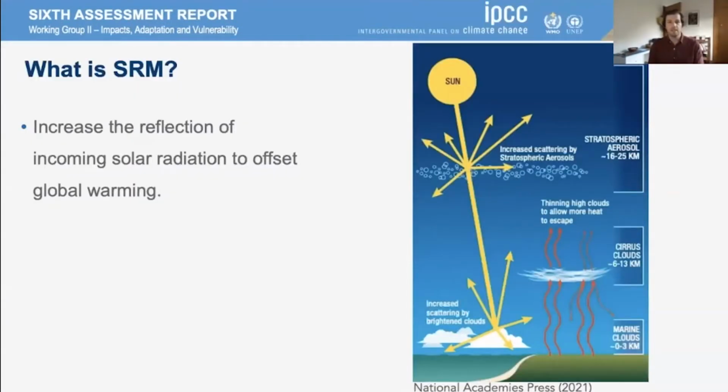First, what is SRM in the IPCC report? SRM refers to proposals to increase the reflection of sunlight back to space to counteract human-caused global warming and some of its harmful impacts. The most commonly researched SRM proposal is introducing aerosols into the stratosphere to create a thin veil of particles to reflect incoming solar radiation back to space and offset global warming.